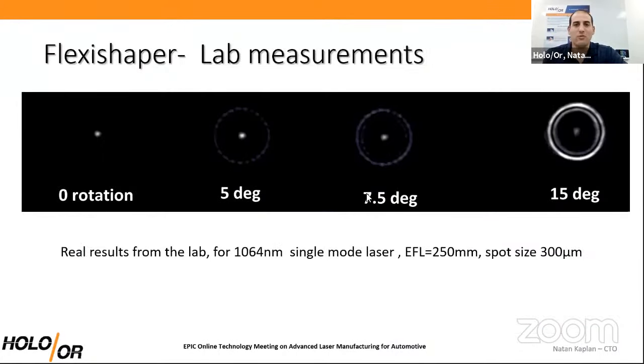Now, this module is extremely robust. It's just two components. You just rotate them one versus the other. These are real lab results showing rotation over 15 degrees. The period is 15 degrees. You don't even need the full rotation. And the module itself can be tailored to any size, to different rotations, etc. It's made of high LDT DOEs that are suitable for multi-kilowatt lasers, no issue there. It's not like SLMs or some other active shaping.